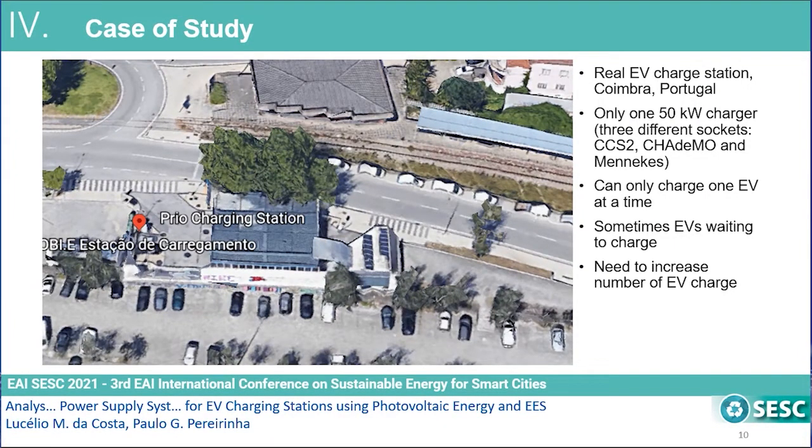This is the location of the real EV charging station in Coimbra, Portugal. The charging station has a 15 kilowatt charger from the Portuguese company SESC. This charger has 3 different sockets, namely CCS2, CHAdeMO, and Mennekes sockets, but can only charge 1 vehicle at a time.